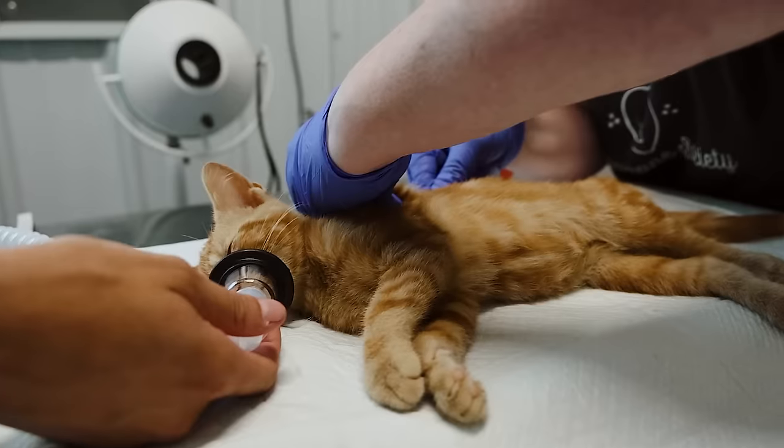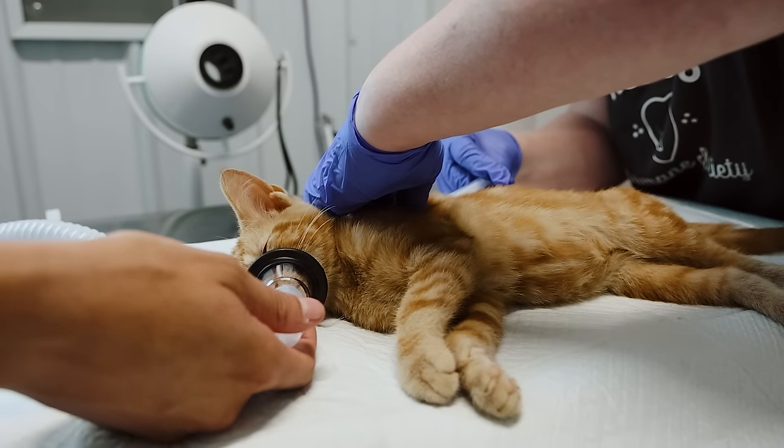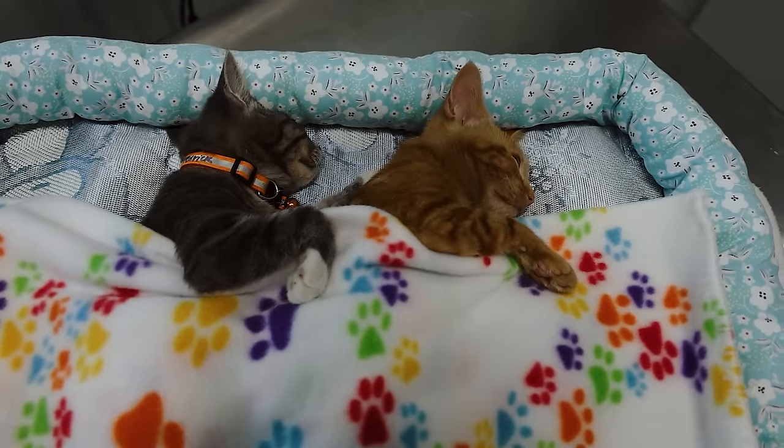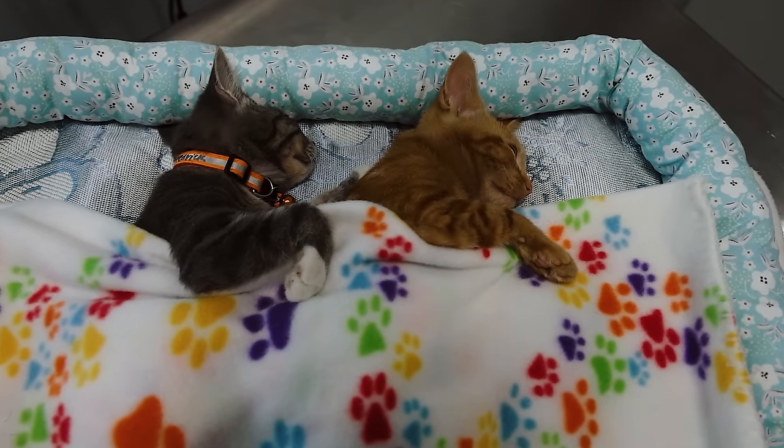So our two little boys today, Bundy and Frederick, they did awesome. Both of their neuters went really well. The one also needed a microchip, so we did that while they were knocked out, didn't even feel it. They're just sleeping off their drugs and they'll wake up and they'll be big boys.